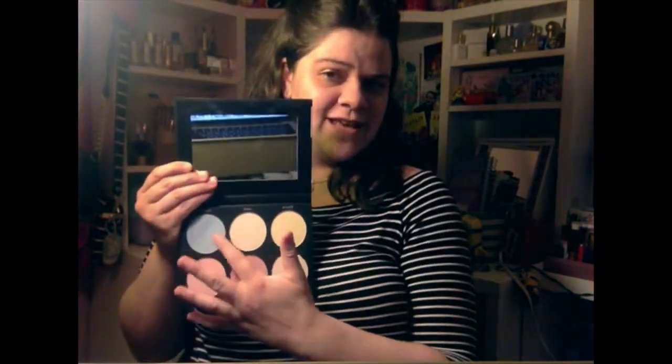The highlights are really popping, and they don't look like this when you put them on your cheeks, because that looks really blue, that looks really pink, and they don't look like that. They look more like the outside packaging, where it's just a hint of blue, a hint of pink.